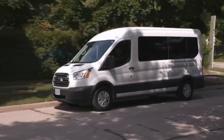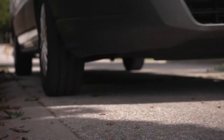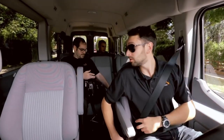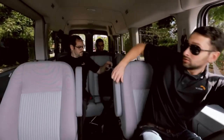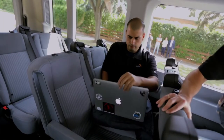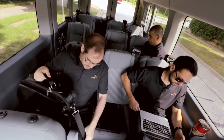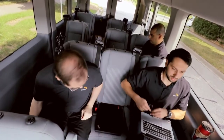Park right here. The van is carrying three white hat hackers. Arseni, Chris, and Michael work for a company called Scalar. Capturing the wireless packets. Businesses hire them to test their security, to find weaknesses before the bad guys do.